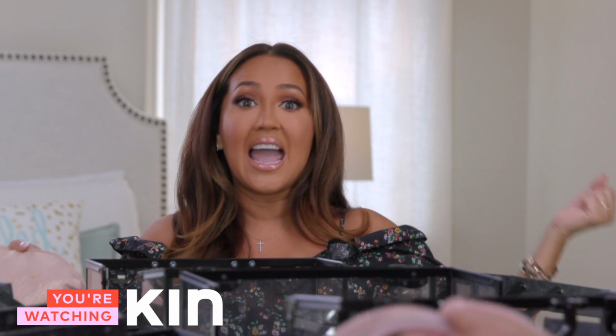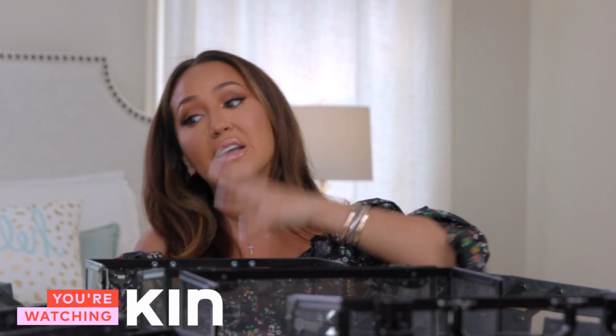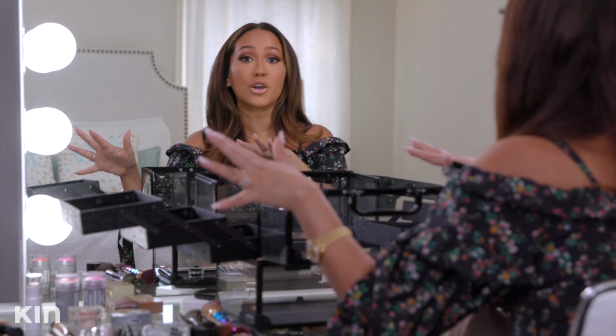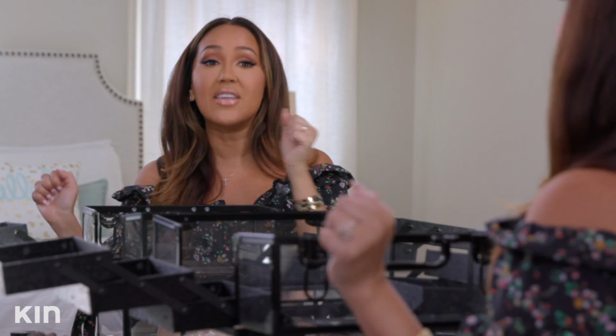Every day it was like carrying around, like I was the bag lady. And then every day I'd have to take it back and bring it back. And it was just doing too much. He said, you need to have like a professional makeup kit that you keep at The Real. Then you need to have a makeup kit that you keep here for the house. And then I also needed one that I travel with, which we'll get into in a second.